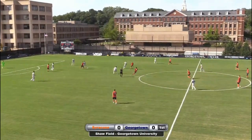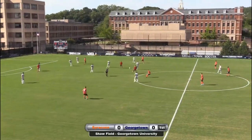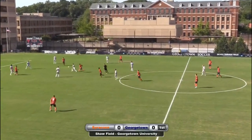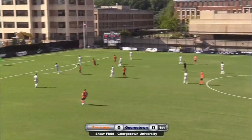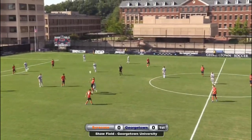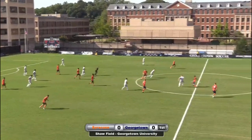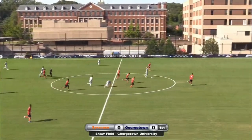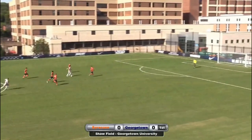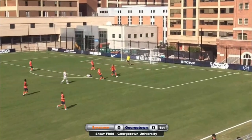But the Orange very fortunate to still be in a 0-0 match here, as the Hoyas have had 2 terrific opportunities, a post, a crossbar, and a sprawling save by Mish. Wu, a terrific first-time pass. Strasser and Montez combined. Montez has another chance to go one-on-one against the defense. They're asking him to go right, and then he's fouled.